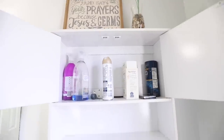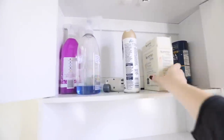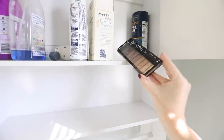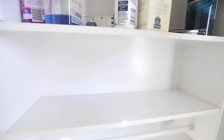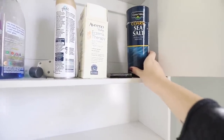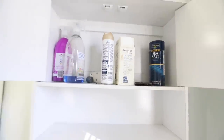All right, and up here is just where we keep some cleaners. There's some air freshener up there and a little bit of this stuff, which we only have one of left. Oh, and apparently my daughter left her eyeshadow palette in here and some sea salt. Grandnana, we're thinking of you. This is my husband's mom. When she's here, she takes baths sometimes and she uses coarse sea salt in her baths. So that's why that's up here.